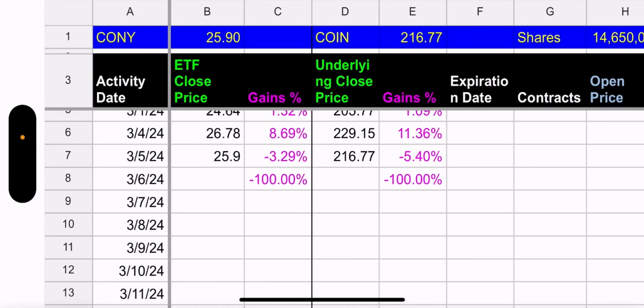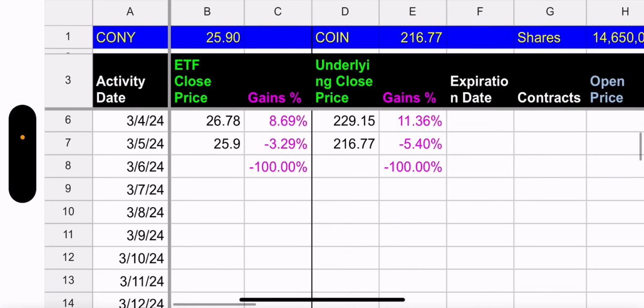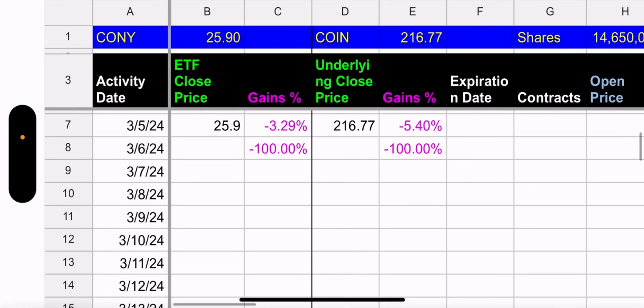All right, so March 5th, which was yesterday, coin went down 5.4%. So used to saying these funds, they've been going up, but they needed a little settlement right there. CONY only went down 3.29%.